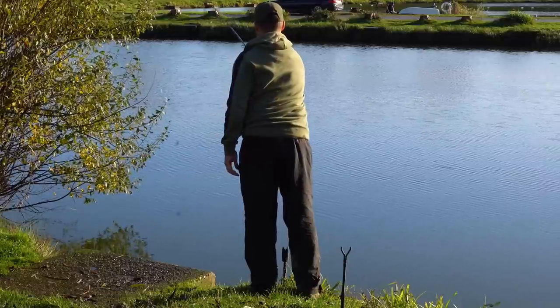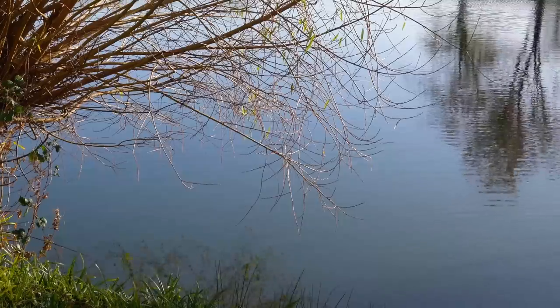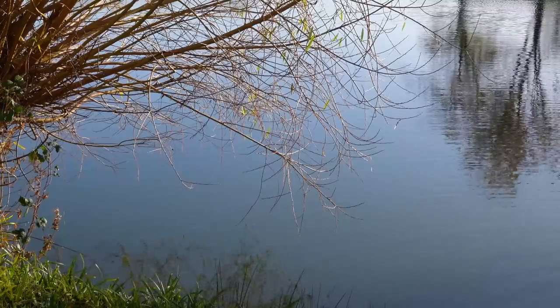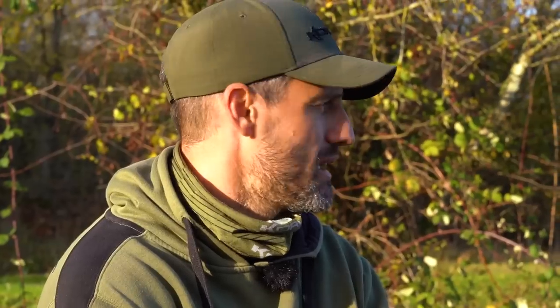We're on Windmill Pool today, with some lovely features around here, some little willow trees, cut-in bays. You can get out of the wind or into the wind, wherever you want to fish. We've had a walk around this morning. As I said earlier, we were given three areas to try, and that information is valuable.